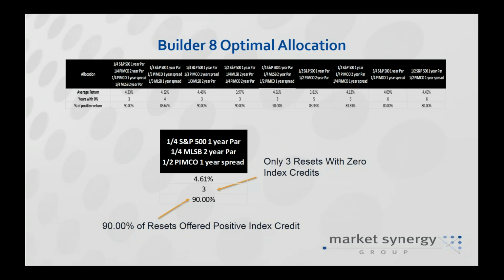So here's an example on the Builder 8. The optimal allocation happens to come out at 4.61% from an illustration standpoint, but more importantly, over a 30-year time frame, there were certainly some years in which markets were down over the last 30 years, but you're only having 3 conversations over 30 years in which the client didn't receive any sort of a credit to their contract.